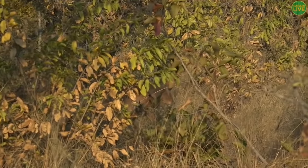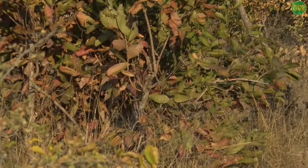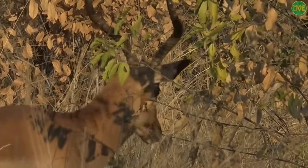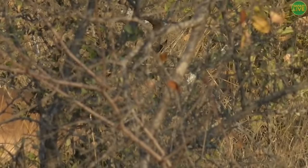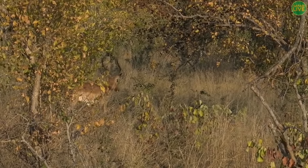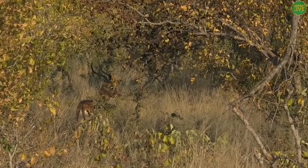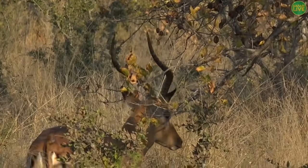Now, this time of the year for the impala rams is very difficult because they are filled with the desire to procreate, in other words, to make more impala with all the mother impalas. And it's very stressful for them because there's a lot of competition. And that means that they get thin, they stop eating, they forget to look out for predators, and they don't like being around other males.